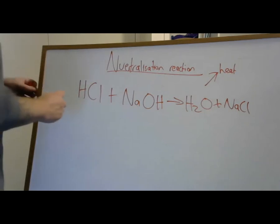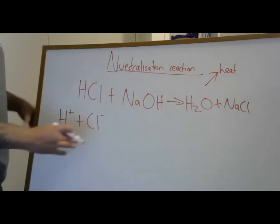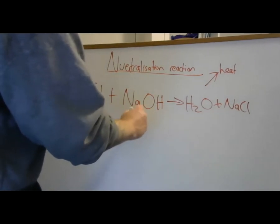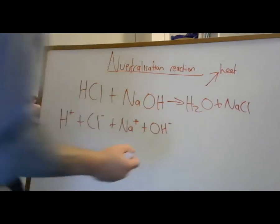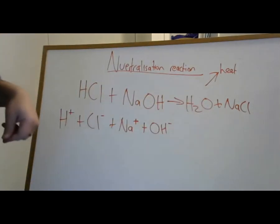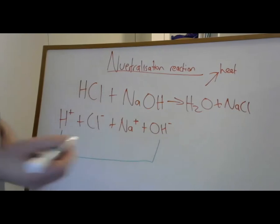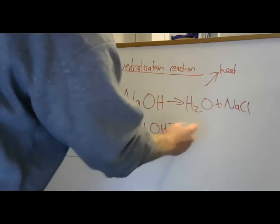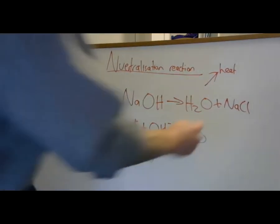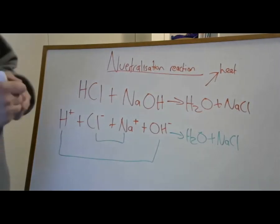So we know that HCl dissociates into H+ and Cl-, and sodium hydroxide into Na+ and OH-. So what happens here is that they dissociate and they rearrange with each other. So hydrogen bonds with hydroxide and creates H2O. Sodium and chlorine bind to each other and they make table salt. But you get a massive release of heat.